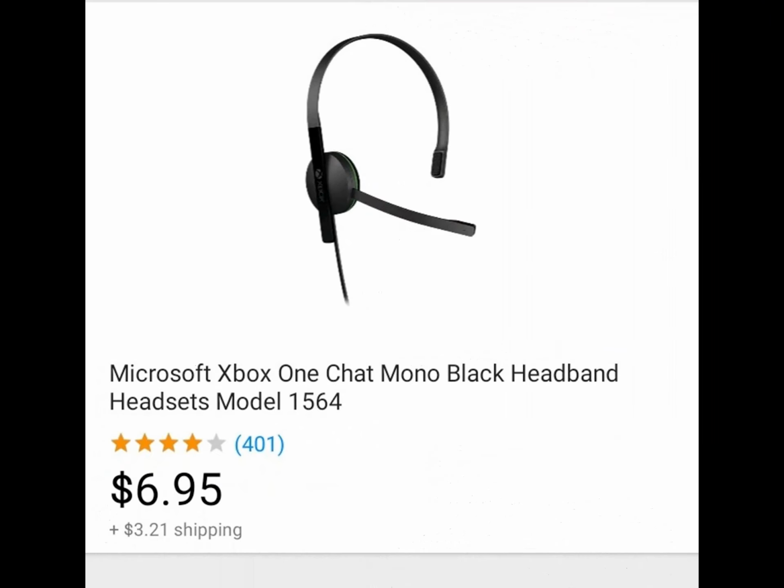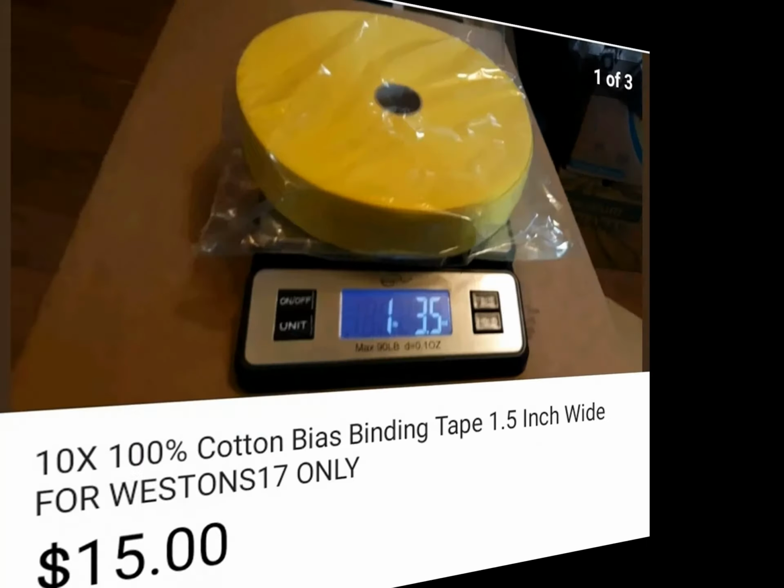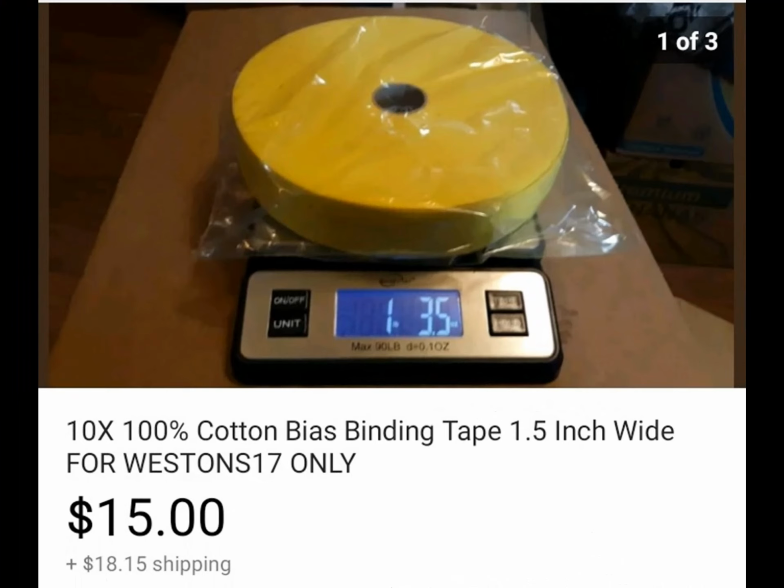Next item was a Microsoft Xbox One chat mono headset. You can see it right there on your screen. Sold it for $6.95 with shipping on top. Got it out of the free box. Next item is some more cotton bias tape. This is the last 10 rolls I had. I had $10 into this and I sold it for $15.